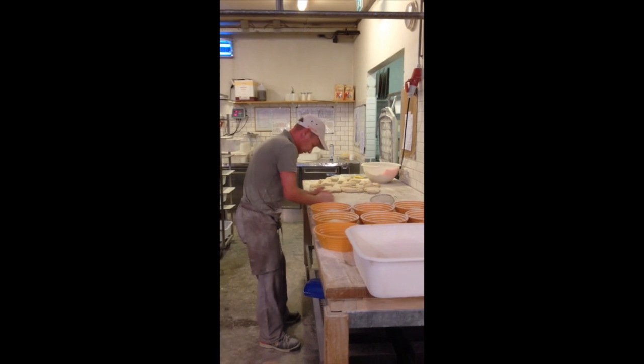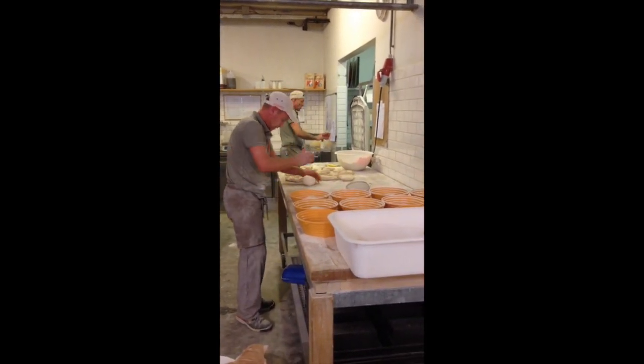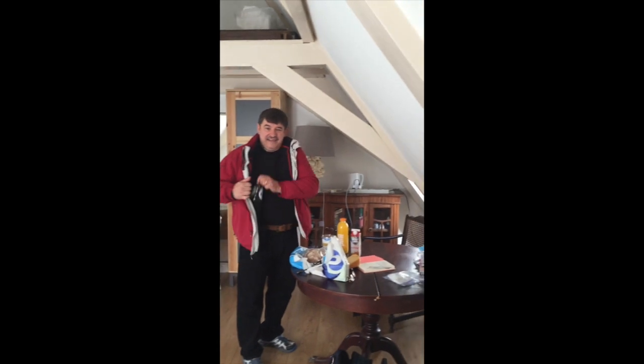This is a baker that my husband found. He went out to get us some bread and milk and eggs and such. And he found this bakery and he asked if he could take a picture and they said yes. And this is our room. Now bear in mind, this place is 500 years old and we love it. And here's my husband emptying his pockets from the store.